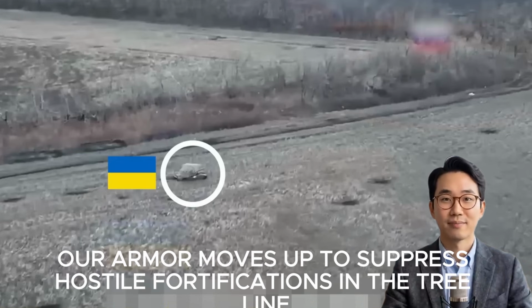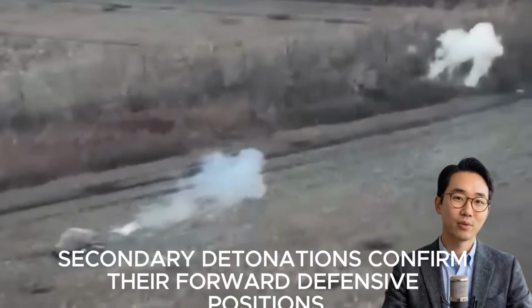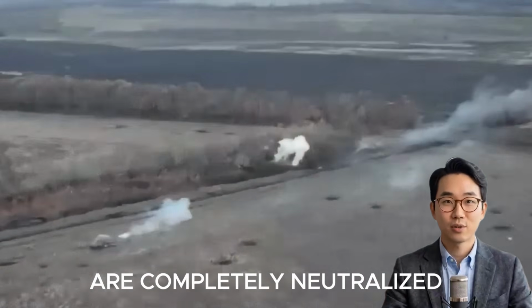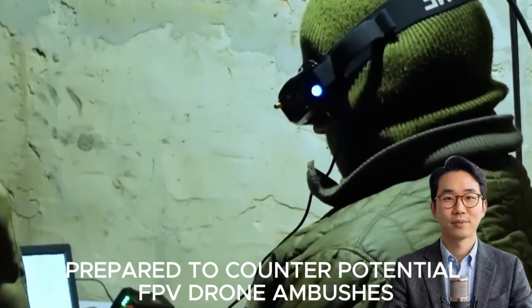Our armor moves up to suppress hostile fortifications in the tree line, maintaining a relentless rapid rate of fire. Secondary detonations confirm their forward defensive positions, along with cached munitions and support gear, are completely neutralized. Our tank conducts a fighting withdrawal under fire, prepared to counter potential FPV drone ambushes.